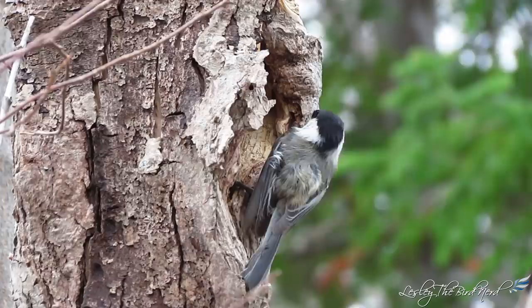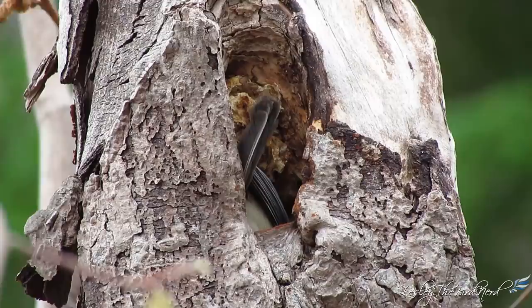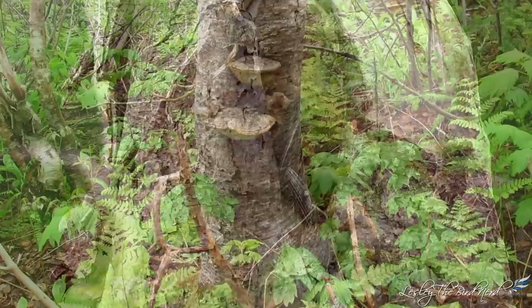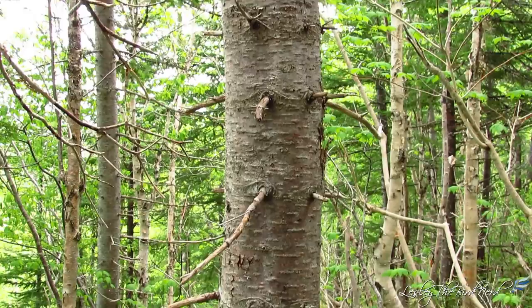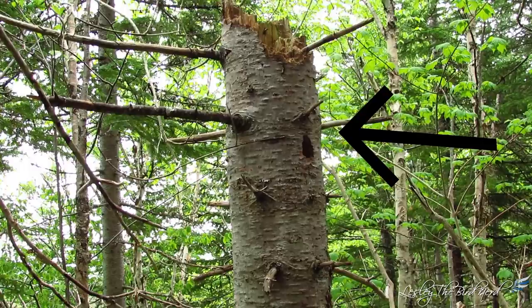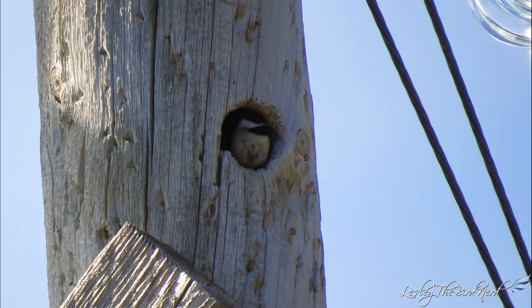With a nesting spot settled on, the pair then begins digging out a hole in a rotted section of a dead stump, roughly 1 to 12 feet above the ground. Sometimes they may nest 30 to 60 feet up in the dead parts of live trees, or old abandoned hollows from other cavity nesting birds. Trees of choice tend to be alder or birch.